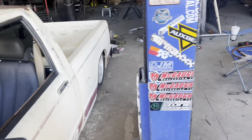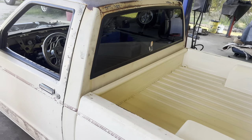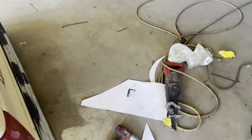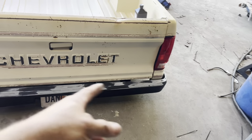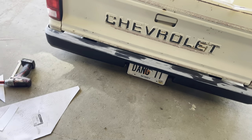Another day. It's Tuesday. Last night we got some stuff done. We got this bumper done. I gave Chandler an idea and he ran with it. I told him I wanted to patina it, like I told y'all earlier in the video. He came in, sanded it, made it look pretty good.